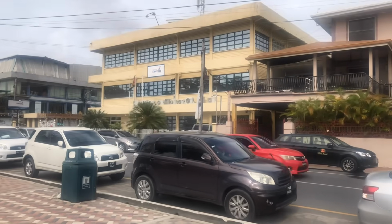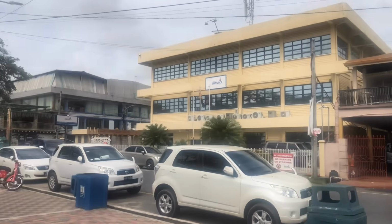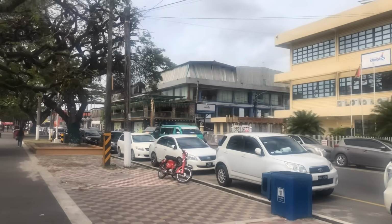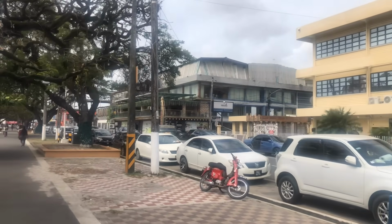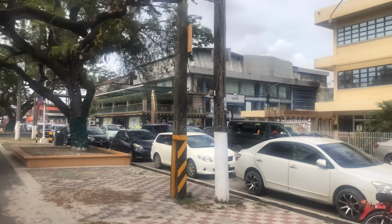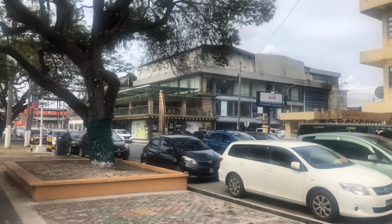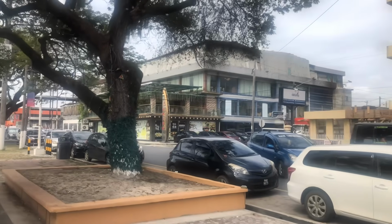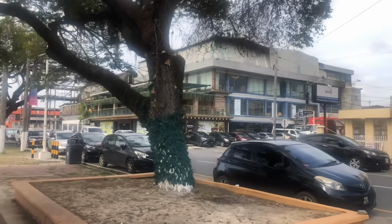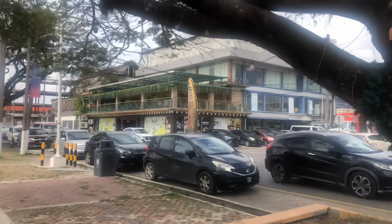Next to it is the Bureau of Statistics and a new thriving Chinese restaurant. This is one of the old school Chinese restaurants, well, medium school. So there's a new wave of Chinese restaurants being built around the country and the city from new arrivals, new Chinese merchants. But this one is like 25 years old.